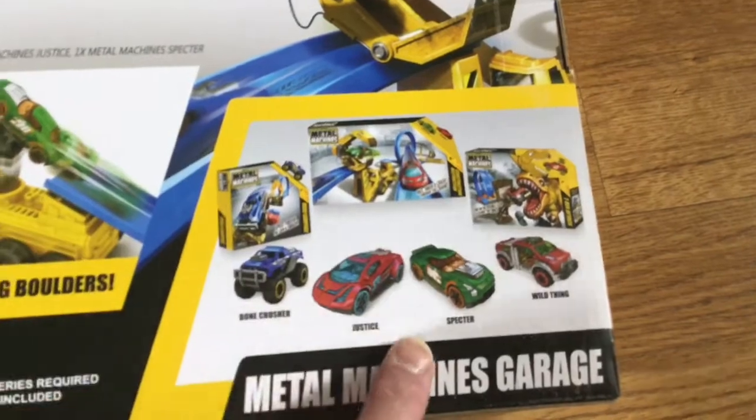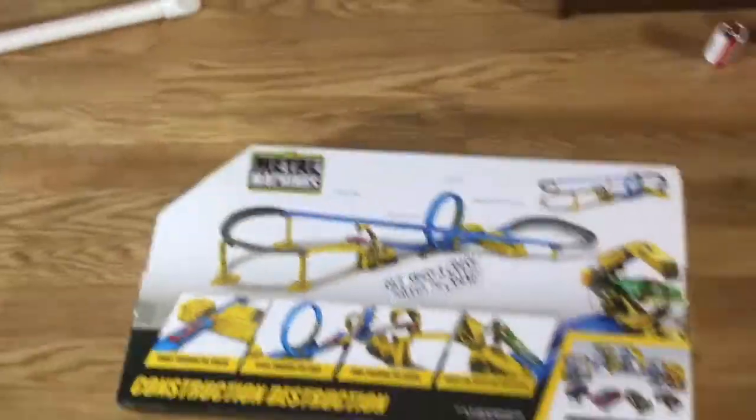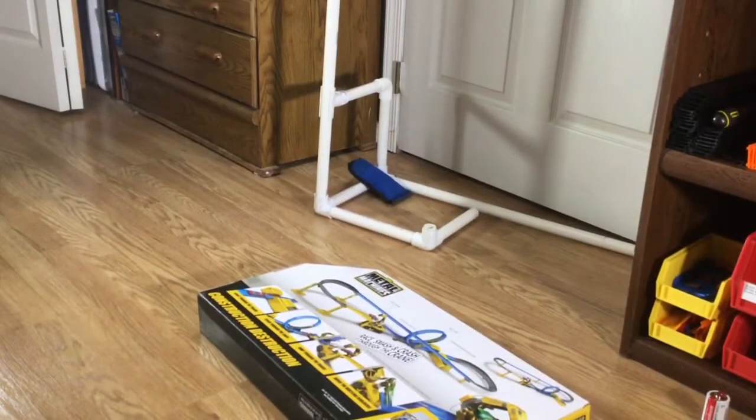So I'm not sure, and I've actually done some research into Zuru. Like I said, they're doing quite well. Couldn't find any behind-the-scenes footage, and they're ramping up production of 1/64 scale cars. We'll see what happens. Let's just cut this off and speed this up, and I'll take it apart.